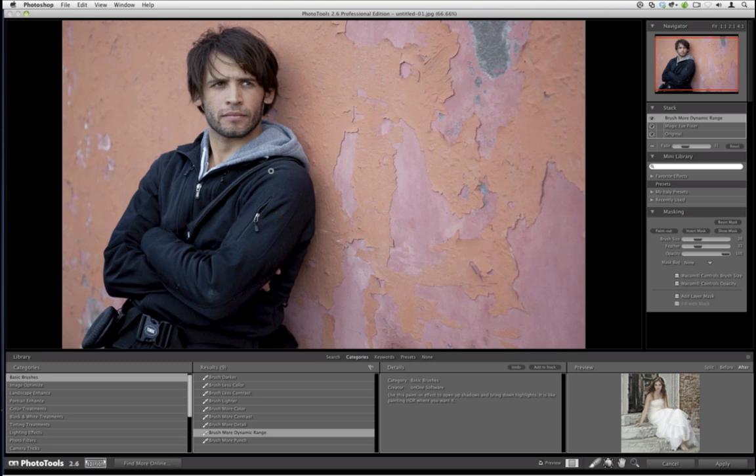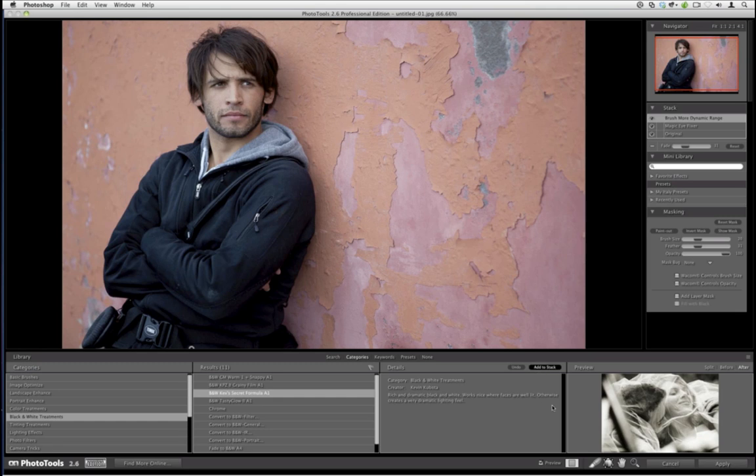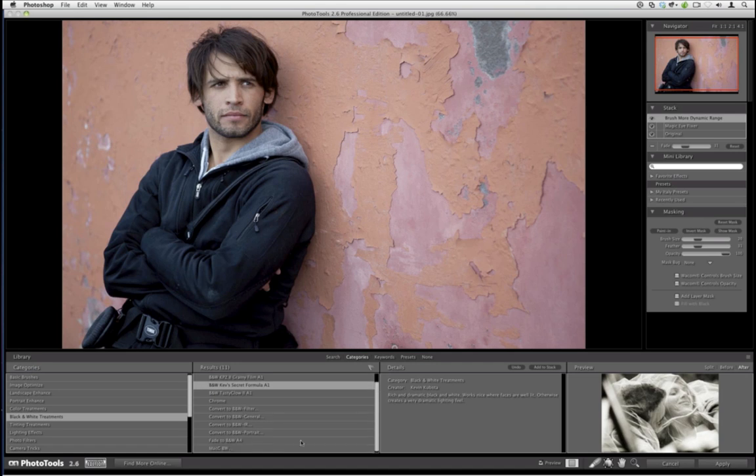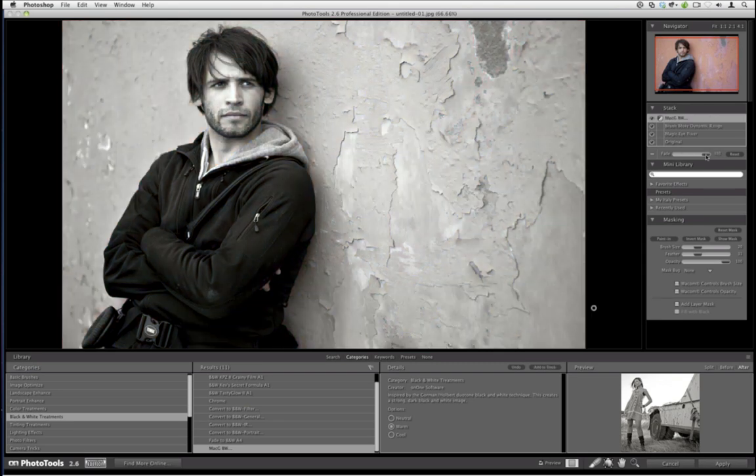All right, now what I'm going to do is I'm going to go to black and white. I want to convert this to black and white, and so I'm going to try this Kev Secret formula. Nope, I don't like that at all. Sometimes you see an effect, you'll know right away if you like it or if you don't. So the next one I'm going to try is Mac GW Warm. Let's see how this works. I dig that. I'm actually going to keep it slightly desaturated. I'm not going to go 100% black.